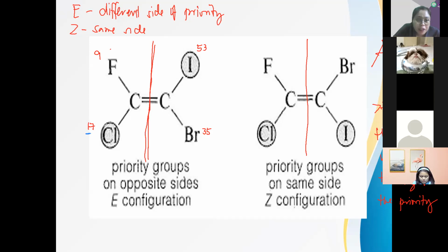Syempre, since chlorine has the higher atomic number, it will be given much priority. Now, between the two, iodine and bromine, syempre this one is 53, so siya ang priority. Now, since they are on opposite sides, ang isa nasa taas, ang isa nasa baba, that is why we call this an E configuration. So again, gamiton nato si E and Z configuration if we have 4 different functional groups, or kung dili siya functional groups, 4 different atoms.